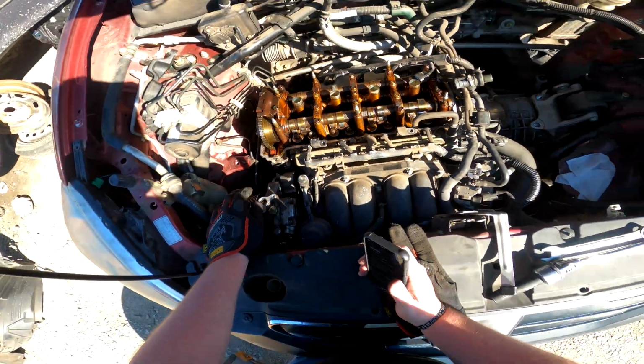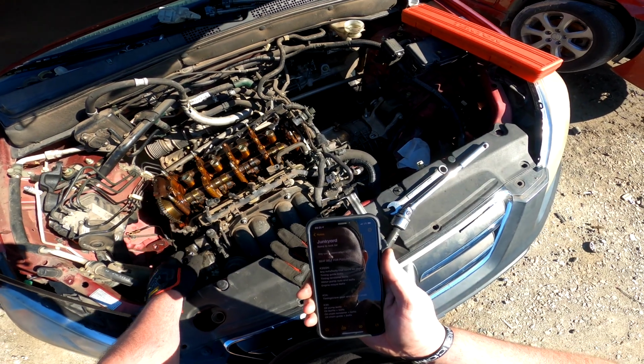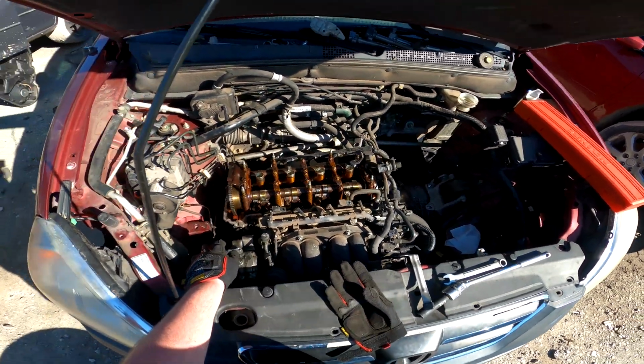Let's see. I'm going to have to get all that stuff off. So like timing tensioner bolts, timing guide bolts, any nuts and bolts could be useful. Yeah, duh. Okay.